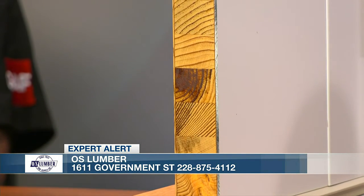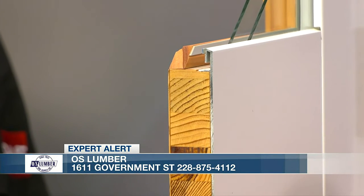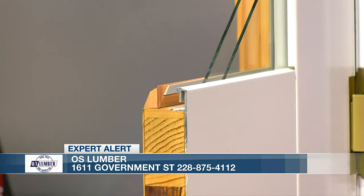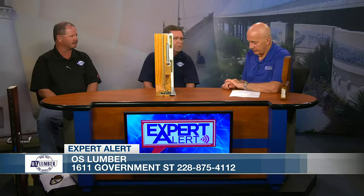I always think that it feels like a steel door. If you knock on it, it's almost like it's steel. Yeah, they're solid. Very solid, and that comes in a lot of different colors that are pre-finished as well. It does.